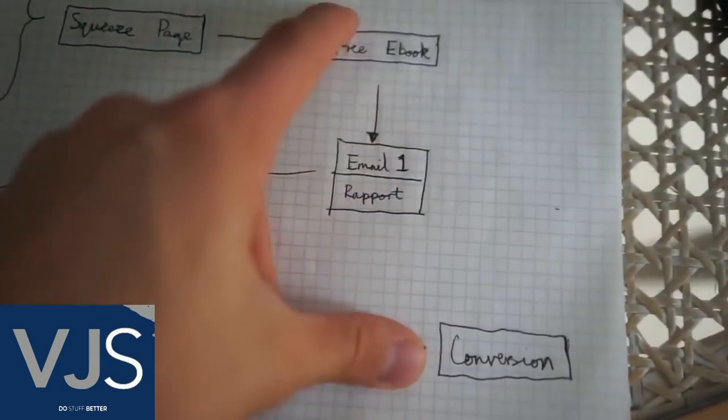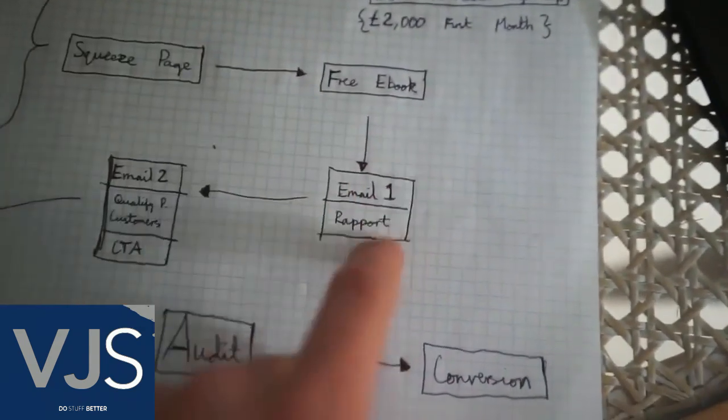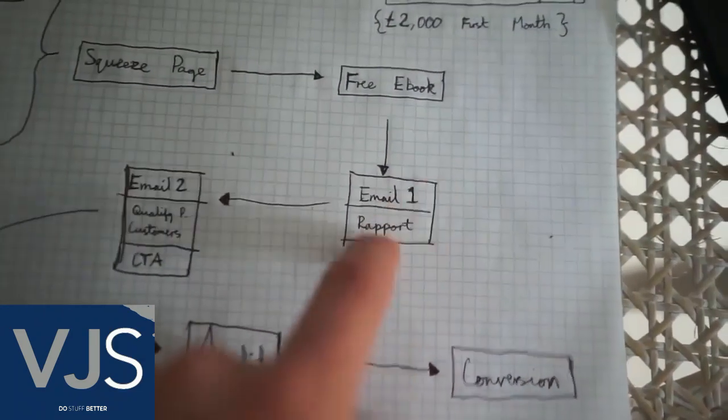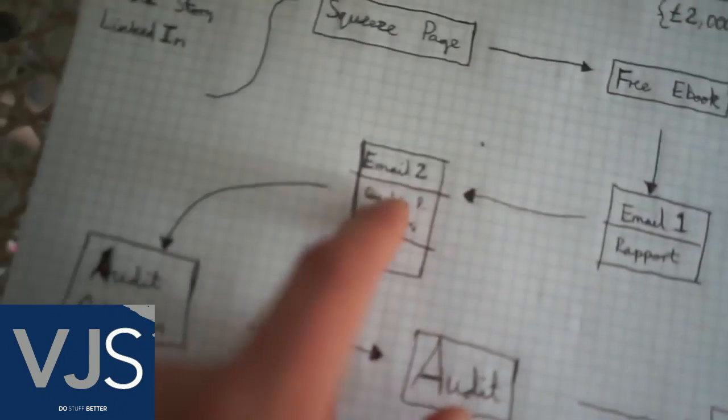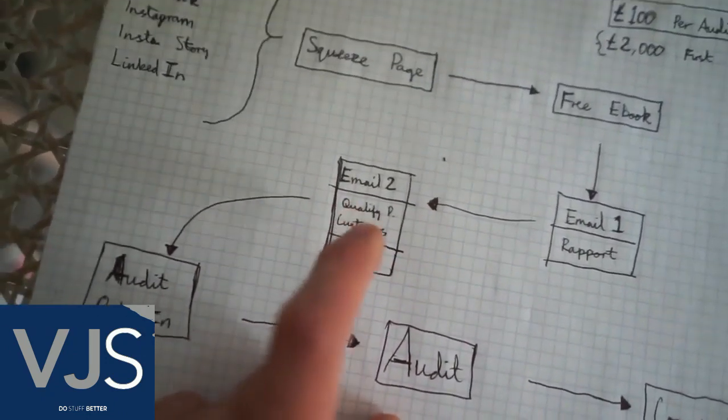Now, exactly a day after they get their free ebook, they get their first email. And once again, all of this is automated. So they get email 1. Now the point of email 1 is to build rapport. 24 hours after email 1 and 48 hours after they get the free ebook, they actually get the second email, which is to qualify potential customers, as well as it has a call to action.